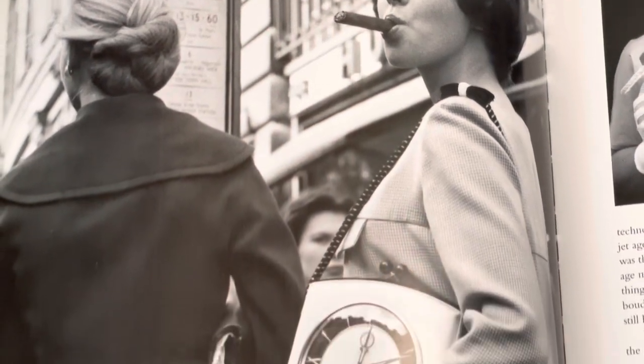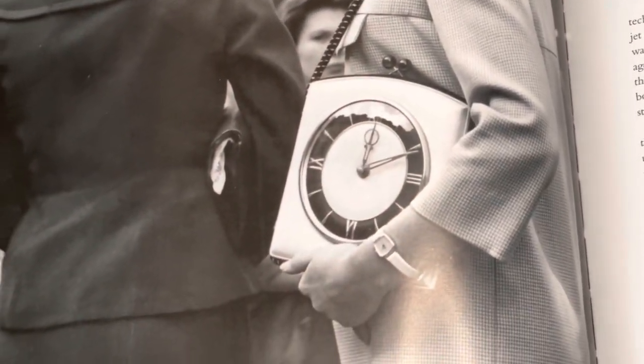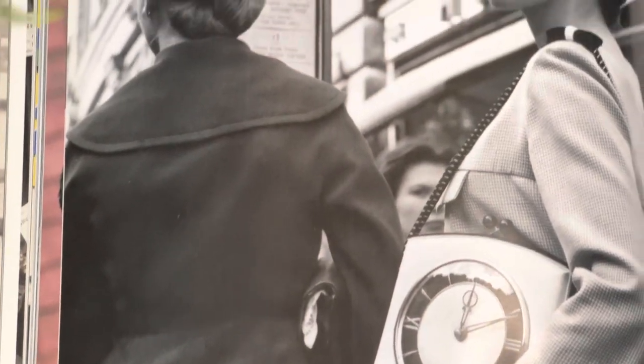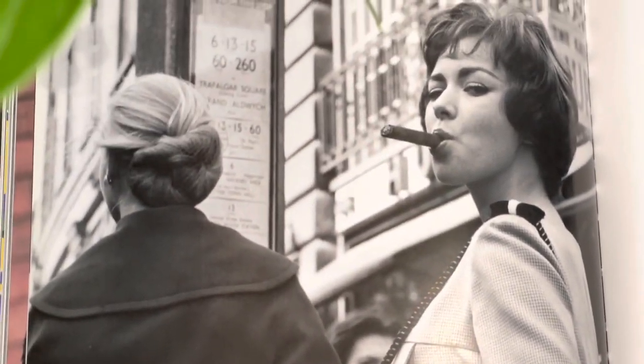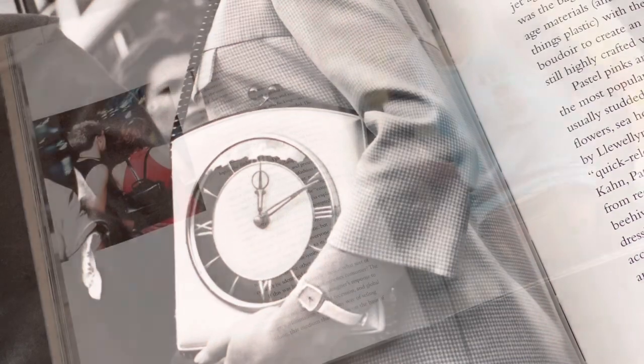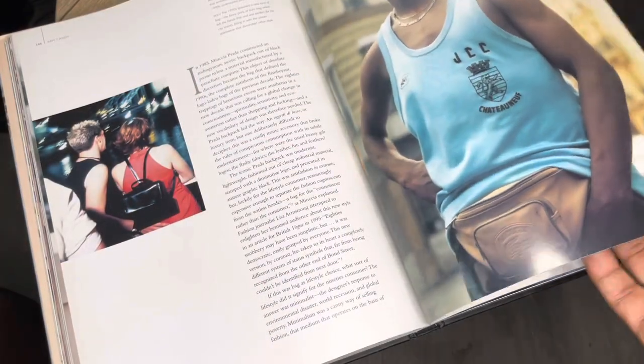I definitely would love to get to the bottom of these despicable clock bags. Definitely not one of my faves. I'm interested in finding out the history behind it, so I'm sure this book will go deep into that, so that'll be interesting to learn as well. This is gonna be good.